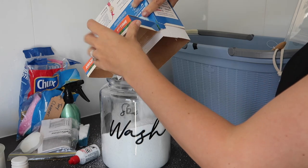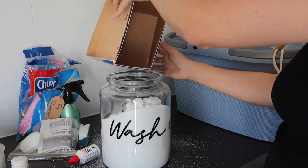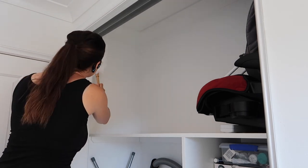So my goal is for 2020 to go room by room and just find some better organising systems, because the ones we've had previously, they're not working. They're not staying organised. I just want to have more time to do other stuff.